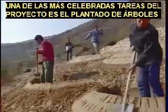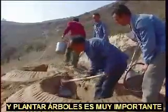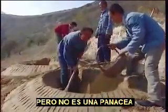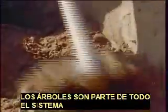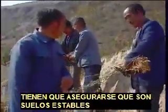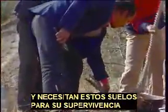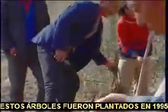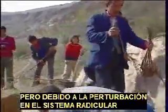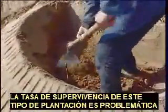One of the most celebrated accomplishments of the project is tree planting. And tree planting is very important. But it is not a panacea. Trees are part of an entire system. They help to ensure that there are stable soils, and they need these soils for their survival. These trees were being planted in 1995, but because of the disruption to the root ball, the survival rate for this type of planting is problematic.